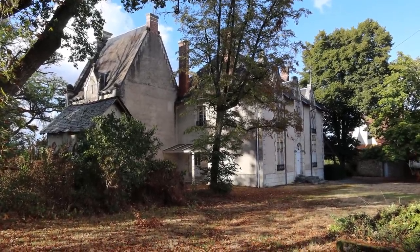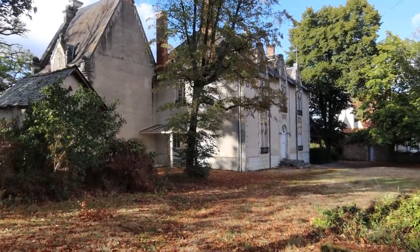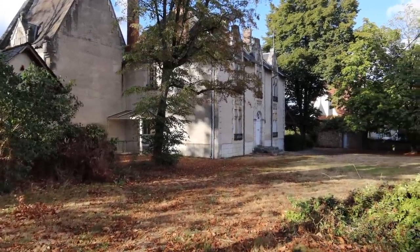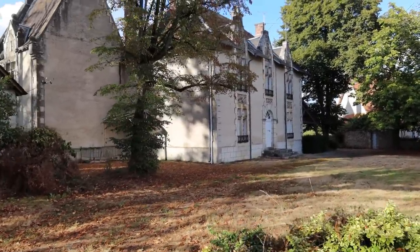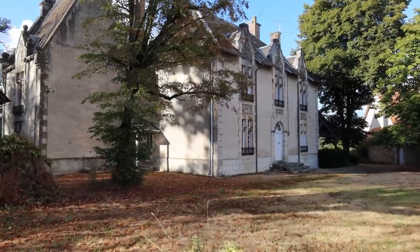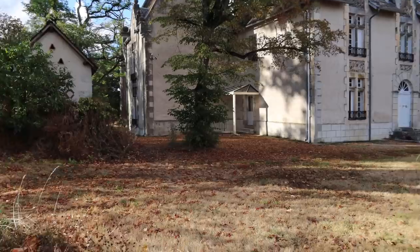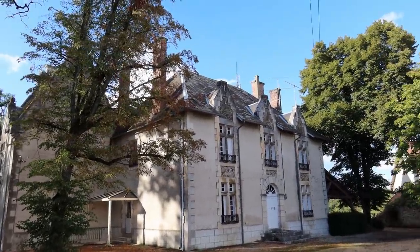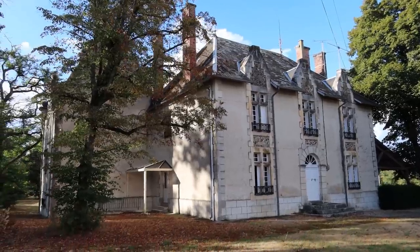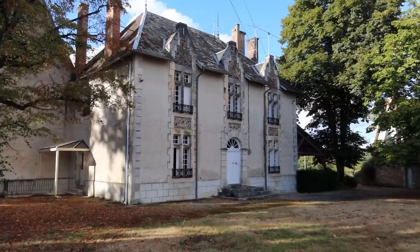Right, so this is the empty chateau and the rear garden, but it looks more like the front actually. When you come round, you can see the main entrance. That's not been lived in for about 30 years. It's got a lovely main entrance to it. It's up for private sale at the moment from the farmer. The farmer's house is just over there.